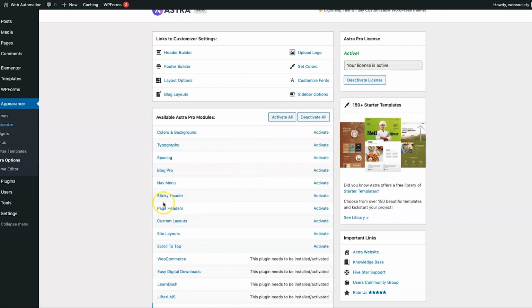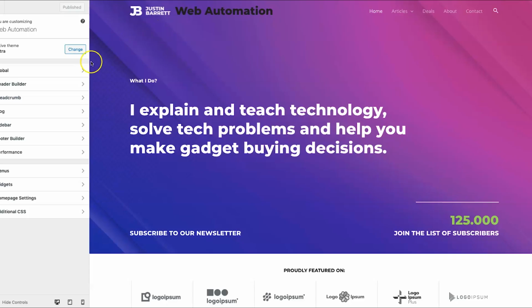Same thing with the sticky headers, page headers. You can also choose different types of site layouts. You can also add different colors. It all depends on what you're looking for inside of your website. So I'm going to first show you the bare bones of what you're going to get, and then we're going to add on a few things to show you what happens once you do it. For this example, I'm going to add on the blog module, so I'll do this one last to show you what will happen.